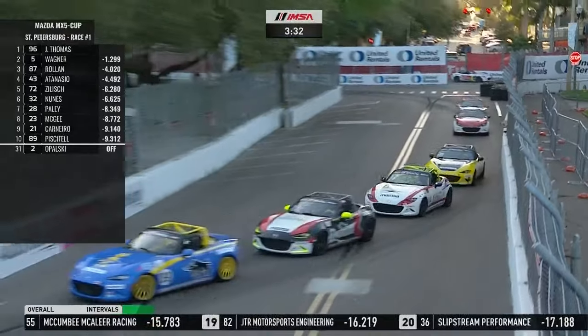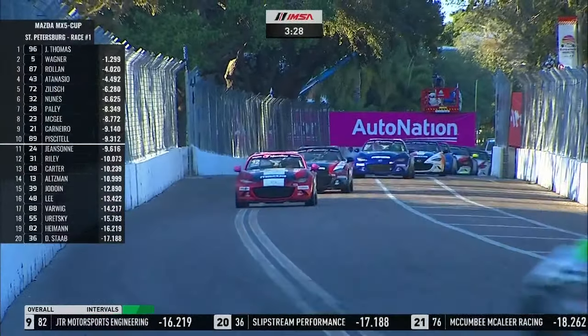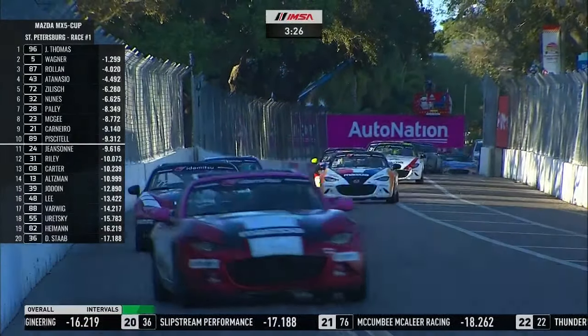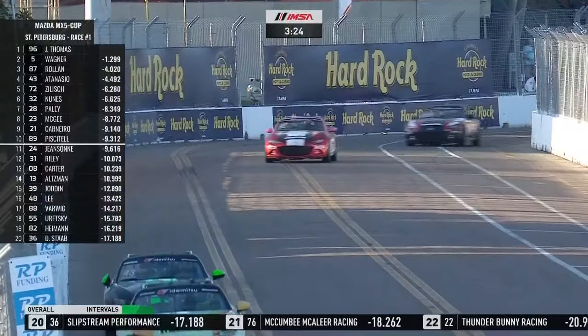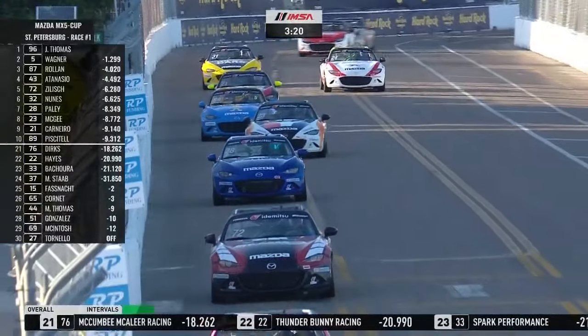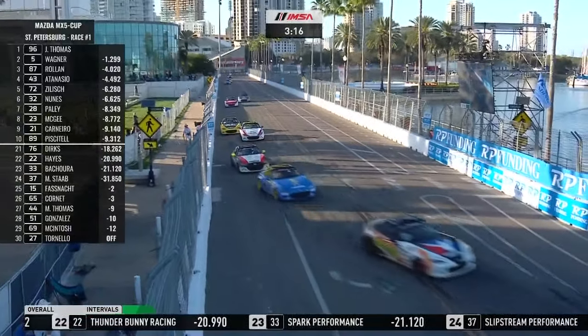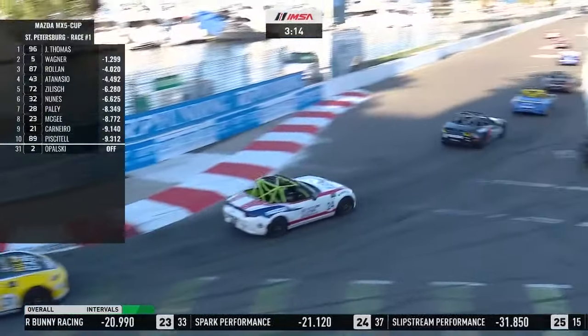Was that Zilic just going slowly at the top of our screen? Oh, don't tell me it's another issue. No, I think he regained speed, but Chris Nunes and Connor Zilic looked like they were right in lockstep for a second. And Nunes has got around Zilic. Yeah, you're right. Nunes has got around Zilic. And that puts Chris Nunes up into 5th position.